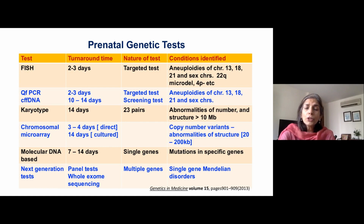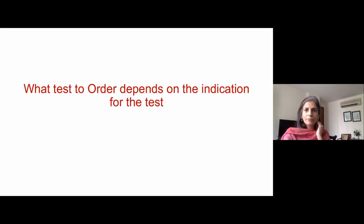And then comes in the new lot of tests, which are the next generation sequencing. And I know there will be a lot of queries related to that because these are tests that are highly promoted. And I've spent a couple of slides subsequently to talk about these tests. They could be panel tests, they could be whole exome. They look at multiple genes together because I'm not sure what phenotype my fetus has. And hence, I want to test multiple genes that could be related to the phenotype of that fetus. And this really again looks at Mendelian disorders or monogenic disorders that occur because of abnormalities in genes.